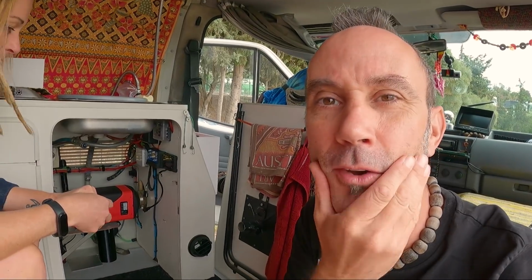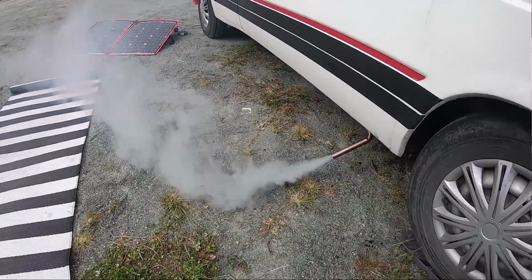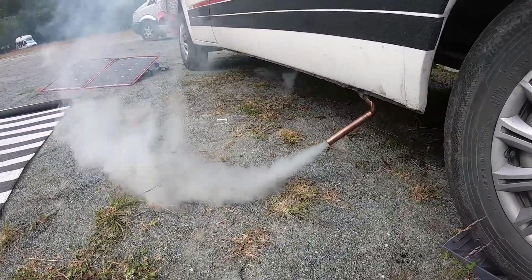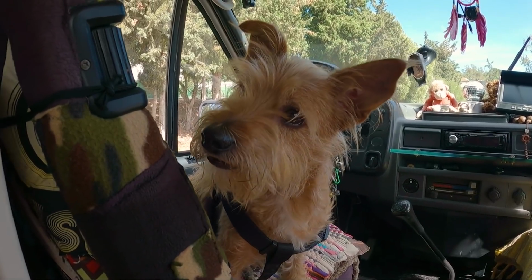So even though it's a brand new heater and we've got loads of extra parts, safety precautions, we're both a little bit worried. I've been envisioning thick black smoke coming out from when we had an issue, like a year and a half ago, and it went wrong. We've got this ready, and we've double checked everything, so let's just get it going on. There we go, ready to witness the power.